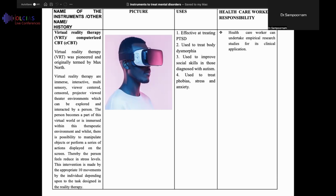So this is virtual reality therapy or computerized cognitive behavior therapy. It was first invented by Max North. You can observe a person wearing a multi-sensory viewer, and this multi-sensory viewer will have a small theater. It is like a theater only, actually speaking. Just as we sit in a theater comfortably and watch a movie, just like that.